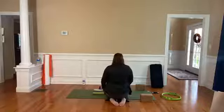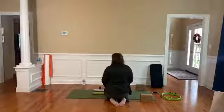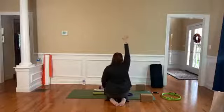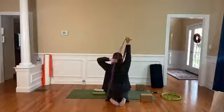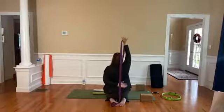So, if your right leg is on top, lift your right arm up. If your left leg is on top, lift your left arm up. So reach that arm up. Now, this is where you may want to hold a strap, a towel, a belt, anything here.